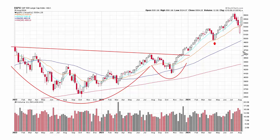Overall, the market's doing just fine. Higher highs, higher lows. The market is moving from the bottom left here to the top right. The trend is up. That's what it is. Now, could it top?